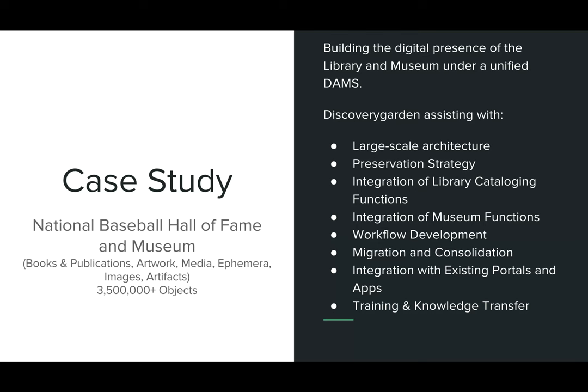Now, while Islandora offered a great deal of functionality, the library and museums presented a unique case and some additional things that needed to be developed within Islandora. Once development was completed, we needed to look at migrating all of the legacy data into the new DAMS and also design and implement workflows that would support all of the functions. There were a lot of roles within the hall, the museum, and the library to accommodate some commonality between their work and some different functions.